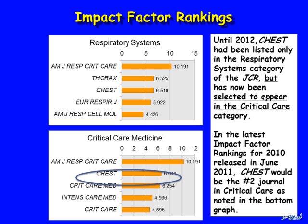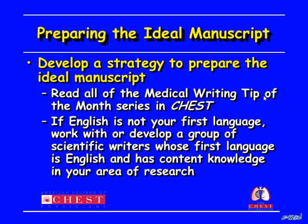And we have just received word that we are now going to be listed as a critical care category journal. And so our impact factor would actually put us in second place at the present time as a critical care journal. We've looked at what the impact factor of the sleep journals are, and we basically are number 1 if there was a sleep category, but there isn't. As soon as there is, we will apply to also be categorized as a sleep journal.